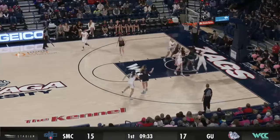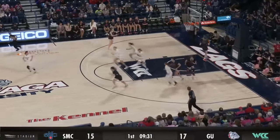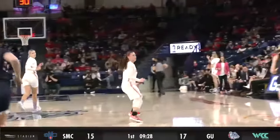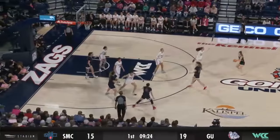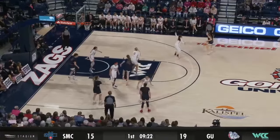Sierra Walker going down the right side. No one able to stick with her, and she finds a beautiful kiss off the glass for two. I love when she shows off that, yes, I can make those threes, but I can get down and dirty too. I can get to the basket.